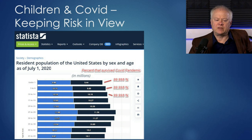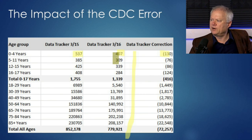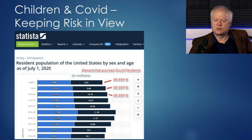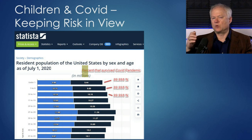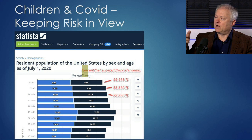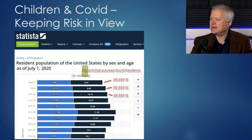So when I look at even these numbers and I take them at full face value and I say, okay, 407 in 0 to 4, 5 to 11, 309, 12 to 15, 339. Okay, what does that really mean? When we look at the population in the United States, we find that the percent of children that survived the great COVID pandemic across all years, so that's 2020, 2021, and now into 2022, as current as the CDC data is, we find that 99.998% of all children in each of those age buckets, up to age 15, which is just where I ran the data, 99.998% of them survived the great pandemic.